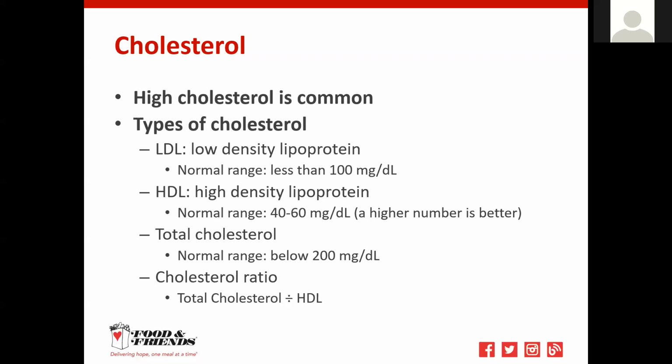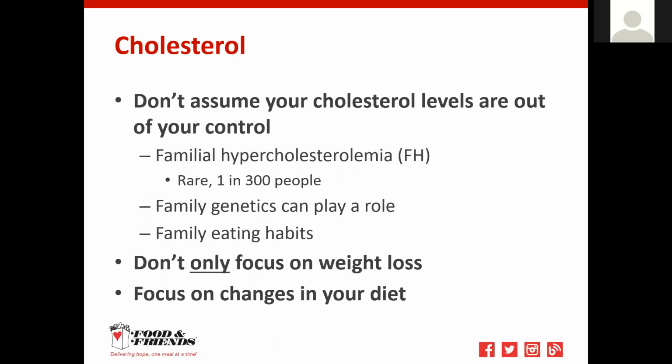Total cholesterol includes a combination of different forms of cholesterol. They just add them all up, and it also includes partially your triglycerides. And then that desirable range is under 200. And then the last one that you'll see on a lab test is the cholesterol ratio. And this is just our total cholesterol being divided by our HDL. And it's used to predict the risk of developing heart disease. And a higher ratio indicates a higher risk. So if your cholesterol numbers are outside of the normal range, it could be a sign that you're at a higher risk of developing heart disease. But if you do have high cholesterol, there's a few things to remember. Don't assume that it's out of your control.